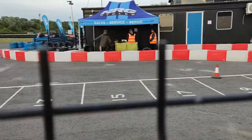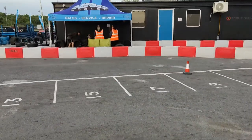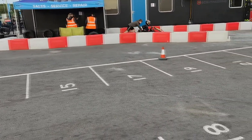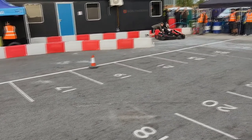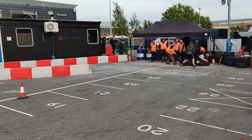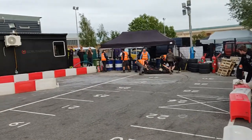Right, in a bit. So it's our pit stop, we're up into P4. Will has gone to help Ocean. Yeah, he's in. You get pushed to the fueling bay. And then your car gets fueled up, and then we push it around for our driver change.